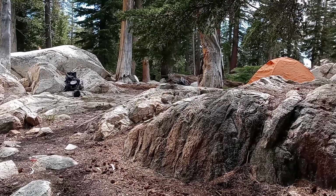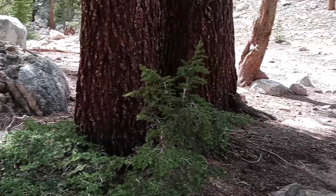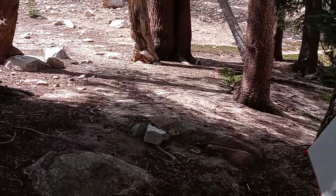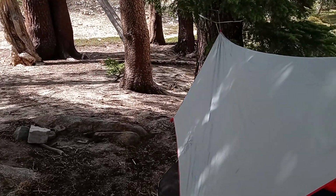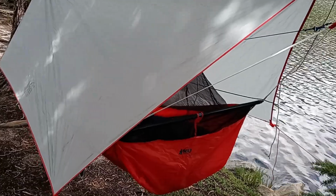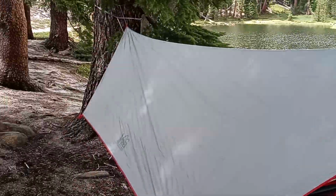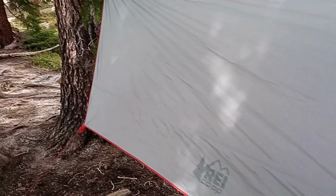All right, here we are at our second night's camp. Raven's tent's over there. Jared's waiting a little bit. Well, technically it's a third night camp. We didn't show you the first night, but here's my awesome little tent setup. And check this out. I'm right on the water. This is gonna be super sweet.